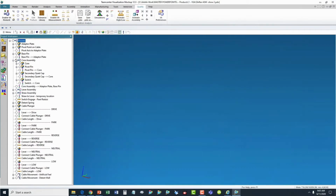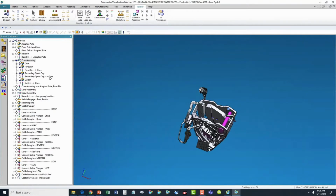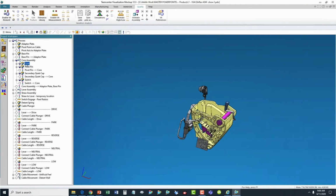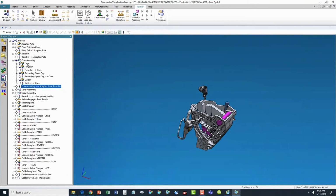Inside that core assembly, let's take a look. I happen to have just a few parts, but the first part in there is the base part, and then I put the pivot pin into it. So the core is there, then the pivot pin, then the assembly routine to do that. Then this quiet cap, and then the routine to assemble it. The switch, then the routine. Very logical in order. Anybody in our organization that reads these models knows how to see it and understand it. And I know what's inside the assembly, and it's being assembled inside the assembly. And then I know how the assembly itself is being mounted to its piece. So you can see it piece by piece, how it's going together, very logically: target, object, assembly routine, in that order.